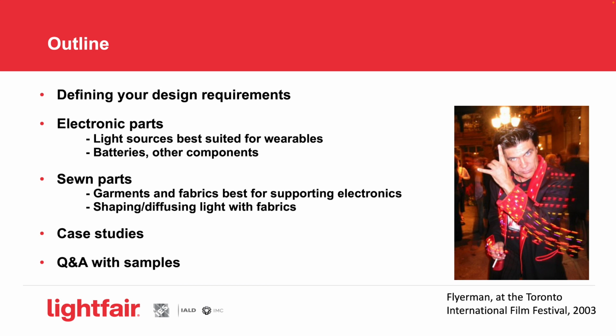Here's a quick outline of the talk. I will start with a checklist of good questions to ask at the beginning of a project, and then I will cover some materials on the electronic side. That means talking about what light sources make the most sense, and on the clothing side, there are some garments and fabrics that are better to work with. I also have some case studies that I'll go into in more detail.